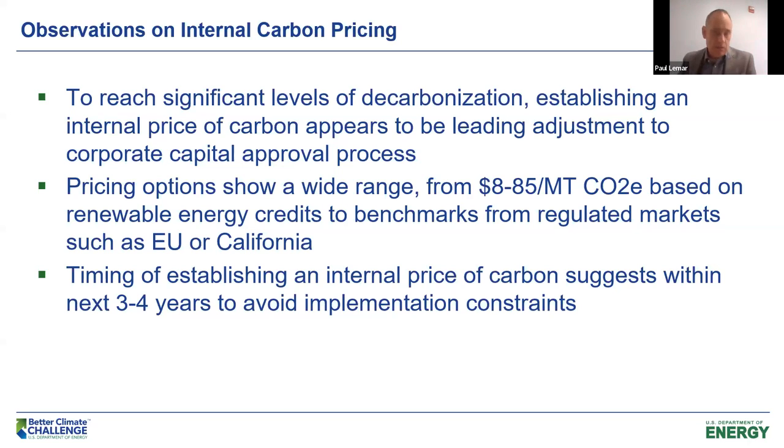And we do see that there's such a wide range, so it's really hard to pinpoint where someone might set a price. It could be anywhere from $3 to $110, but if you look at median prices, it narrows it a little bit, but it's still a really broad range of $80 to maybe $85 per metric ton of CO2 equivalent, and that's based on anywhere from the price of RECs all the way up to the regulated markets of California or Europe.